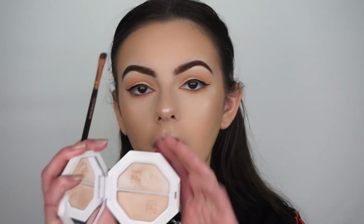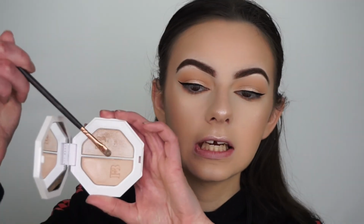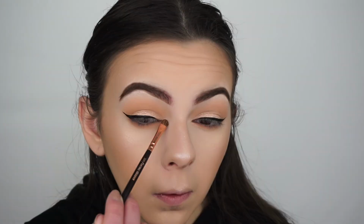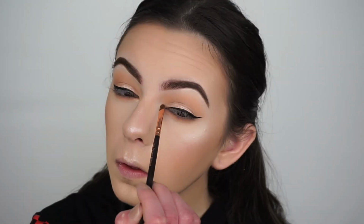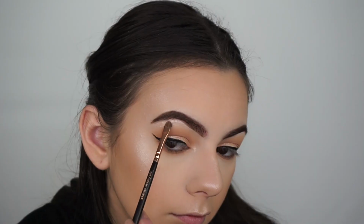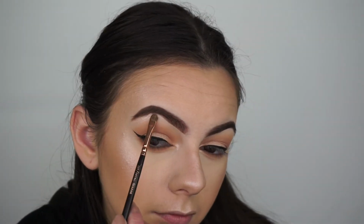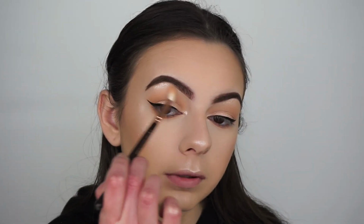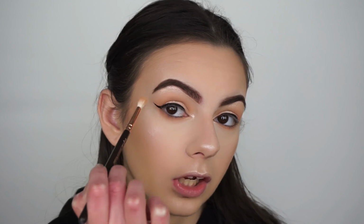Okay, so now with my Zoeva Detail Shader brush, sprayed with a bit of my MAC Fix Plus, I'm going to be going in to the highlight that I used on my face, which is this one here called Fire Crystal, and I'm just going to be applying that to the inner corners of my eyes and my brow bones. And just to blend out that harsh line, I'm just going to use my Silver 224 brush and blend it out. And I've also got no shadow on this brush.